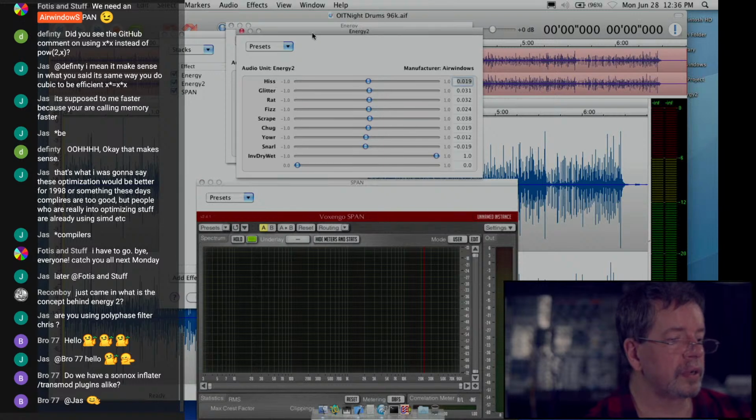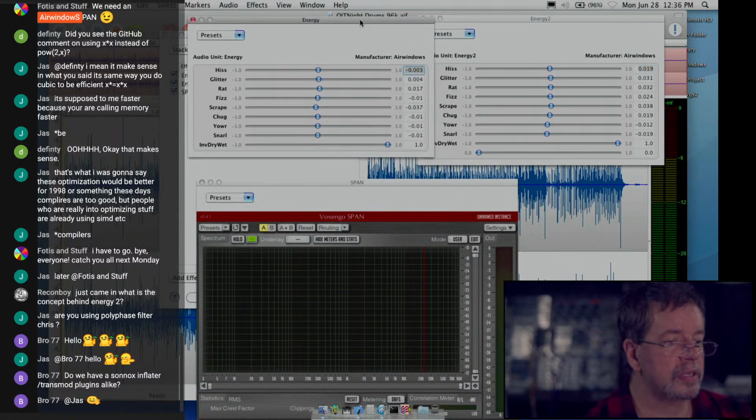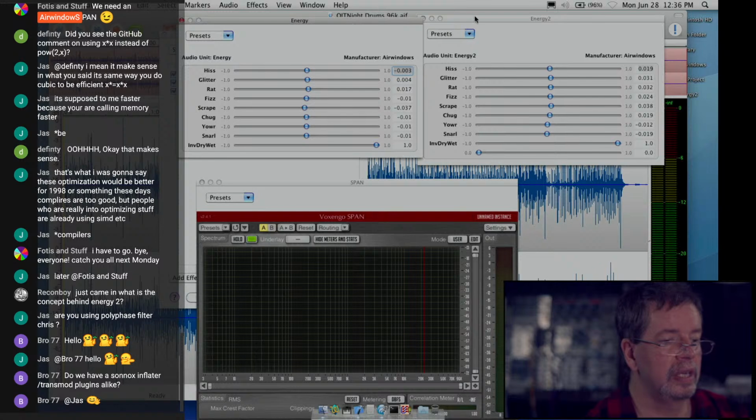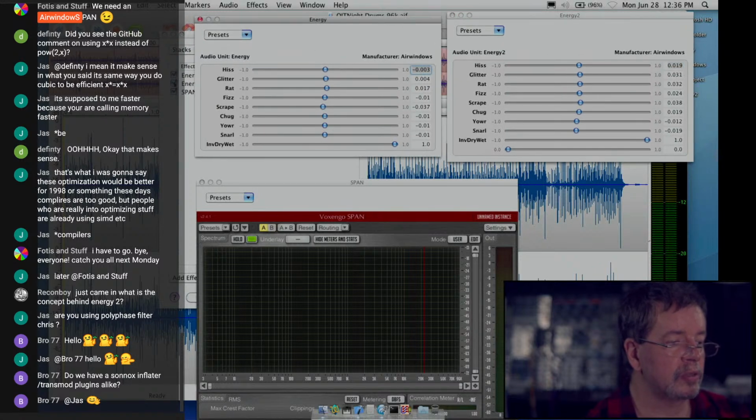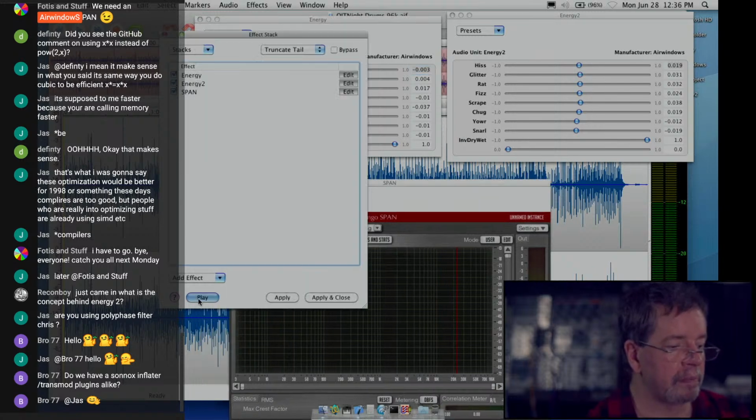So here's this little deal. I'll scooch these over so that they're side to side. I do, however, need to be able to reach these controls. Or do I? Maybe I don't. Let's just hit play.